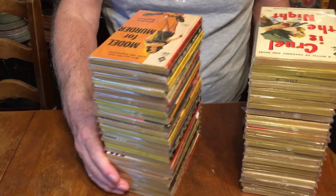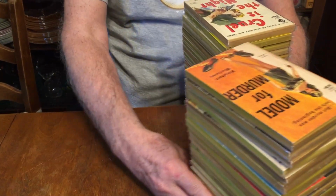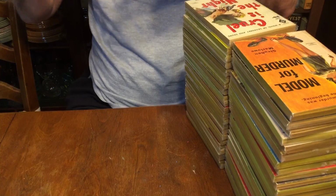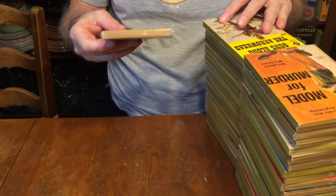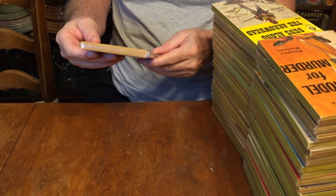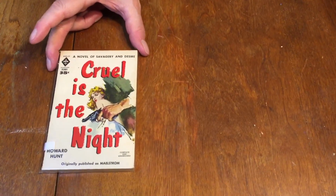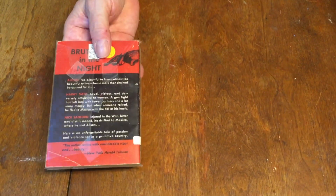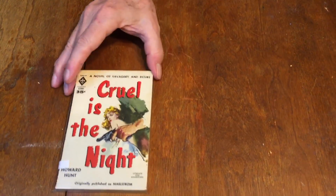I'm going to go through them in order. It's the wrong order. Okay, we'll get it right. I'm going to get it right for you. Okay, so D2001 is Cruel as the Night by Howard Hunt, originally published as Maelstrom. This is 1959. It's got a Robert Maguire cover. And just to show you, this is the signed copy, just to give you an idea what the back covers look like. So that's the first one.